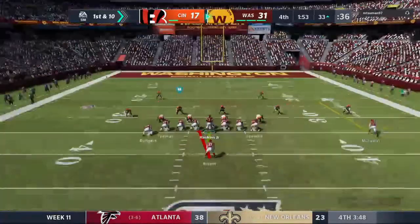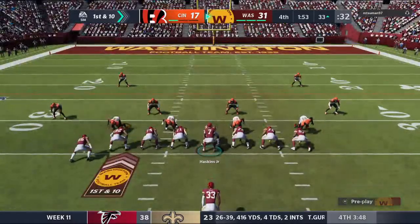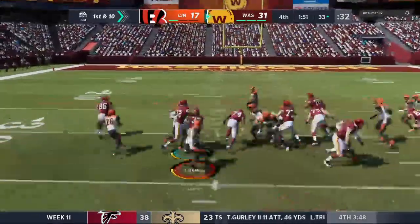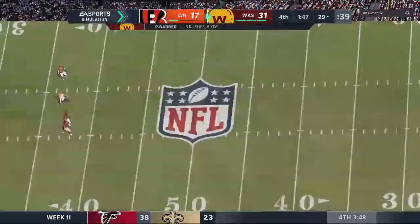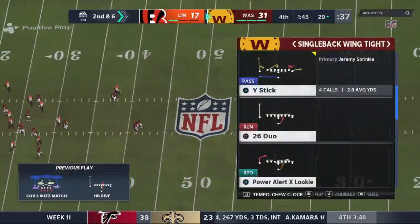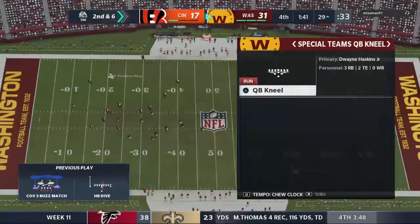3 tight ends in the ball game here on 1st and 10. They'll try and run some clock here as they keep it on the ground. And he'll get it down inside the 30 to the 29-yard line. He's tackled. They give him 4 yards there. It'll be 2nd and 6.